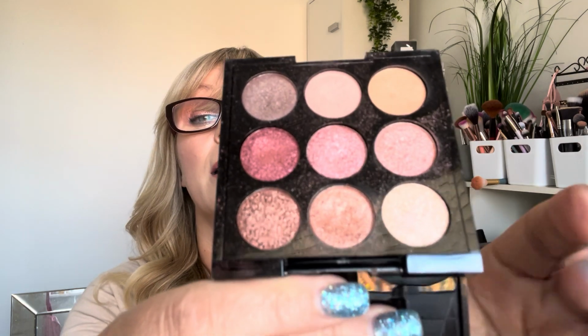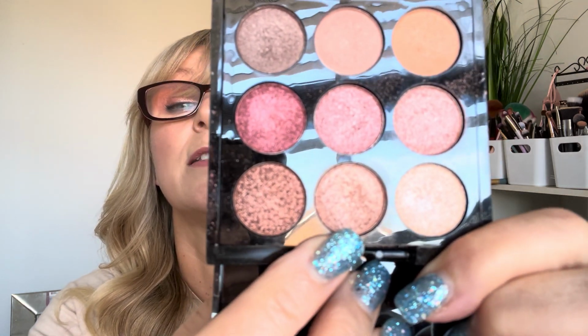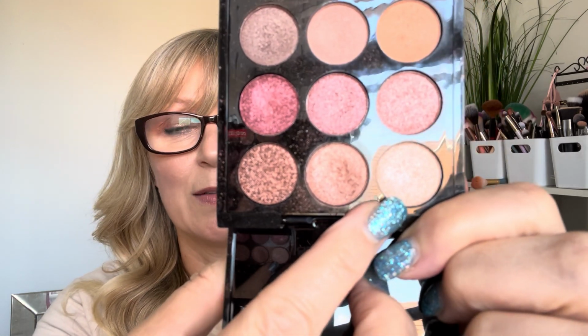So those are my 2 pans. I've also been using this quite a bit now. This will be my main palette of focus. I think it's the Style London Eaton Square, another little 9-pan palette. So I've been working on this shade quite a bit. I've been starting to use this last few days as an inner corner highlight, which isn't normally a step I do that much, but I have started doing it, which was nice. Also, these were quite nice in the crease.